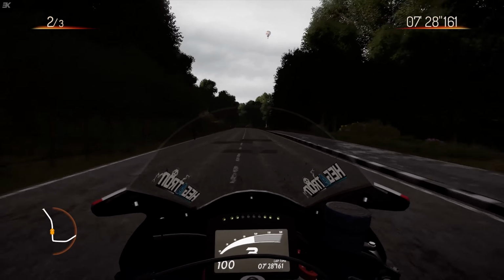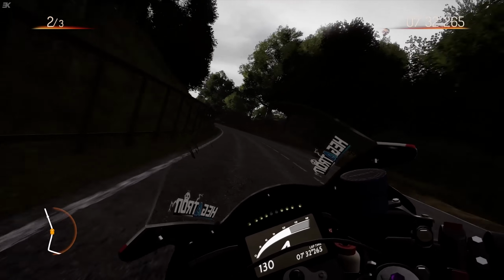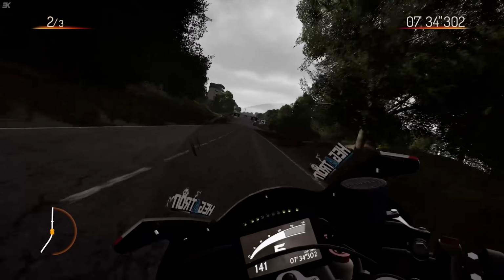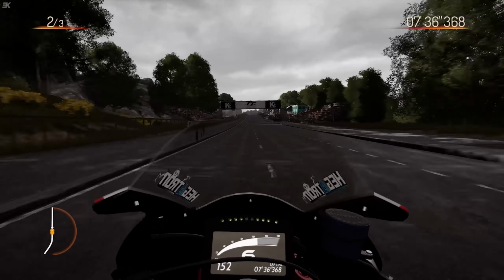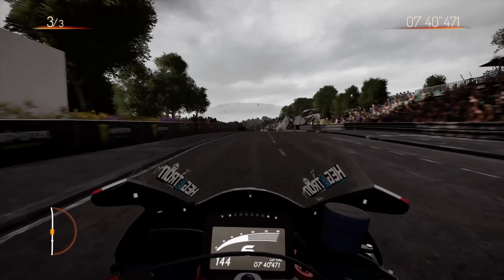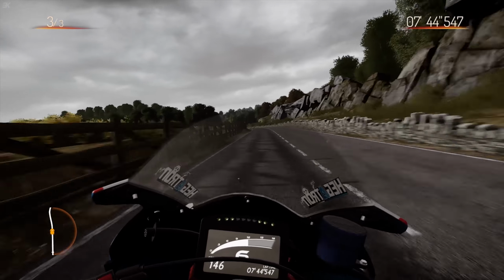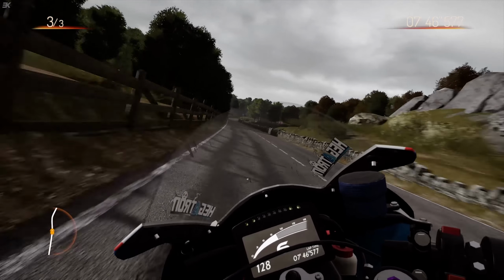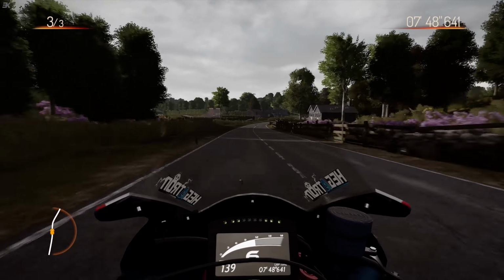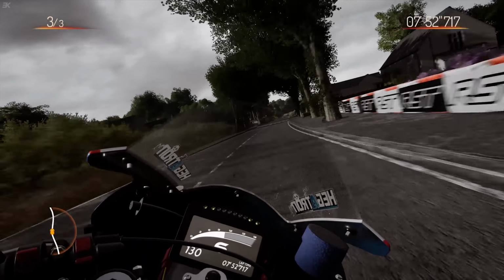Look at that acceleration away. Already up to 100 miles per hour, only in third gear. Lift out through the final corner. So just one lap to go. Oh, we're not finding out how we're doing. You go over that little kink. We'll find out at the end. I feel like we're doing well though. There we go, this is the balls out lap.